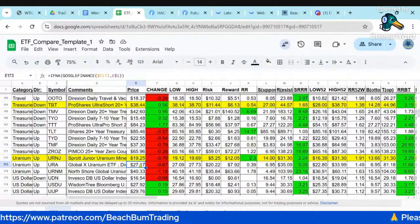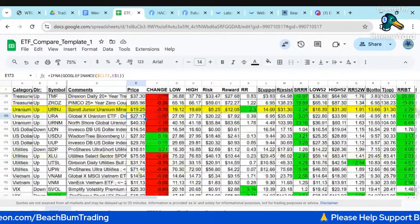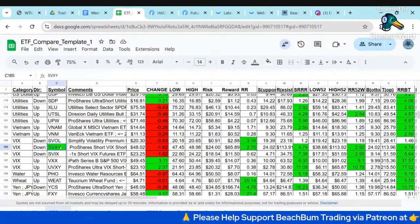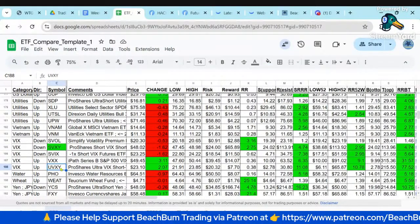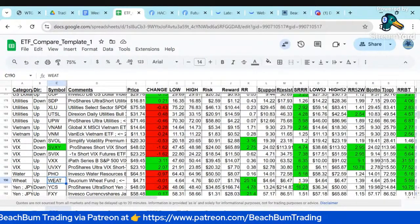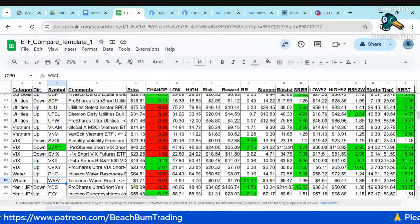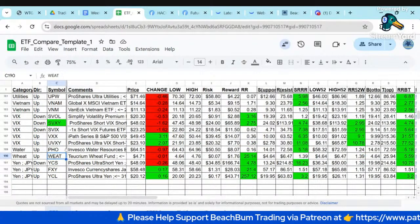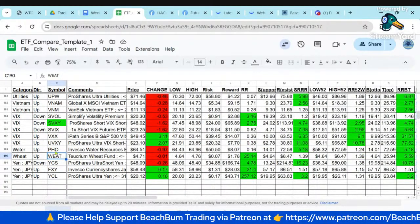Again, watching uranium, see if it comes back down. Volatility, short SVXY, UVXY long, VXX. Again, we're watching wheat, but we're watching the wheat futures that comprise WEAT, getting pretty close to its 52-week low. But again, we want to see the wheat futures bottom, and then we'll go long wheat using WEAT again.